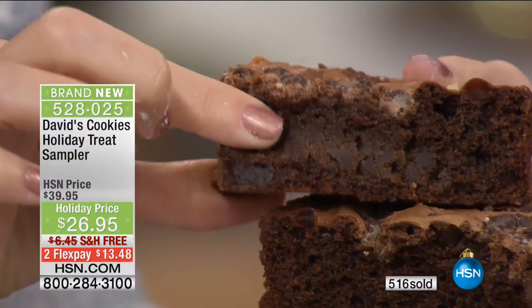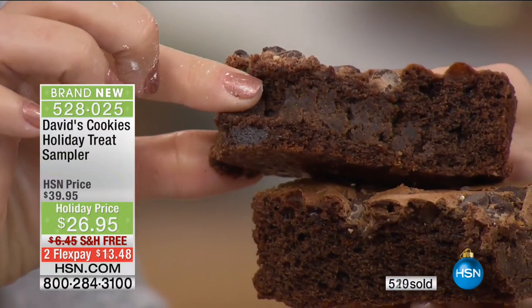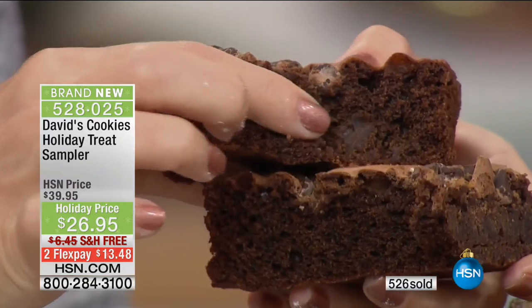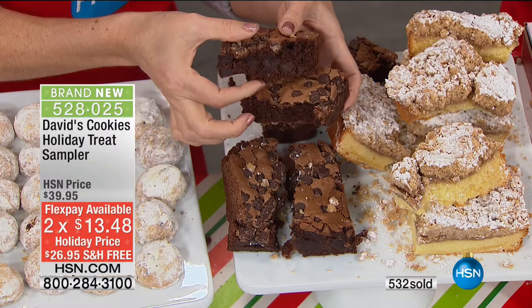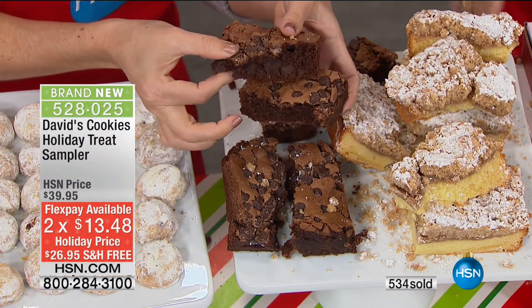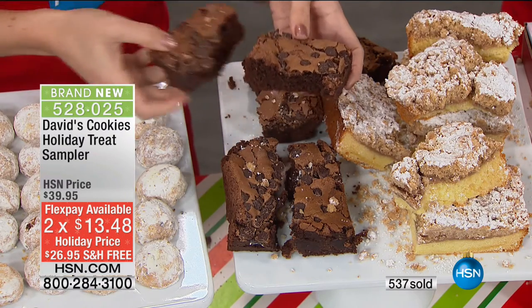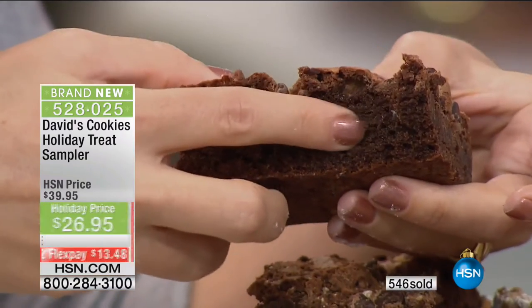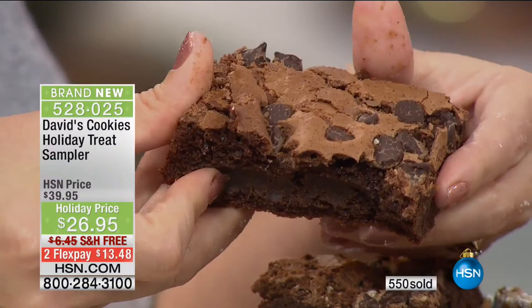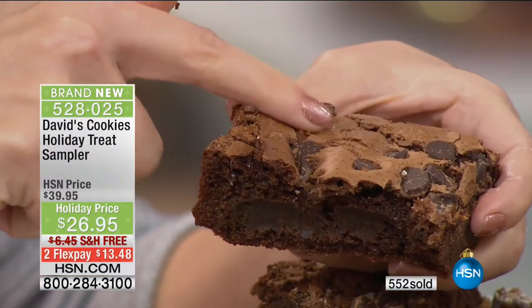Okay, a third of our quantity completely gone with people ordering it. We have about 500 of these left before this sells out. Two flex payments on it. To me, one of the biggest reasons you order this is, number one, it's the top seller. It's the brownie that you have dreamed of. What I personally love about it, look at the top, it has a little crackle to it. Almost like a little shell feel to it.